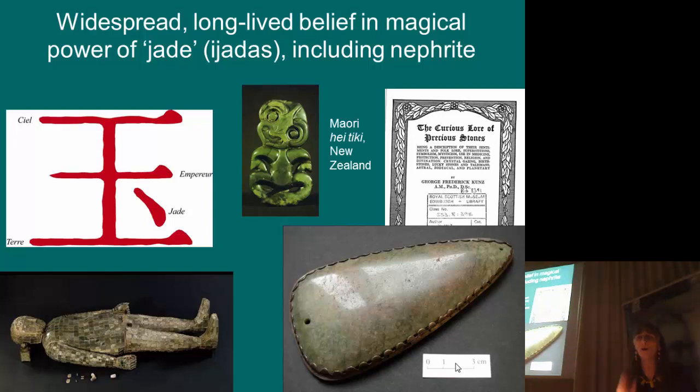Now, there has been a widespread, long-lived belief in the magical power of jade. The Spanish word for jade, ijadas, is also the word for your kidneys, your sides. And the origin of the word nephrite is linked to the term for kidneys. And if we look around the world, we'll see that jade, in its broadest term, which actually encompasses jadeitite and nephrite, has played a very important part in many different societies.